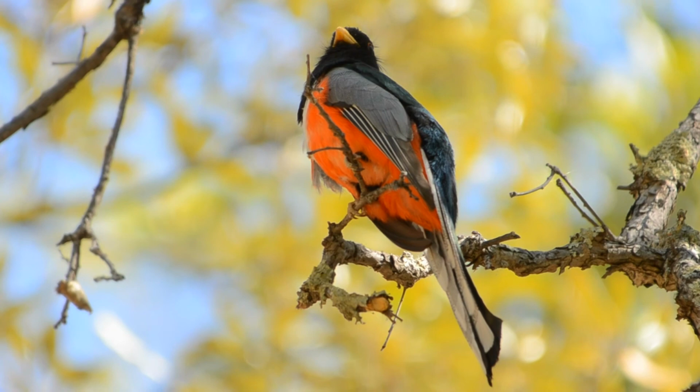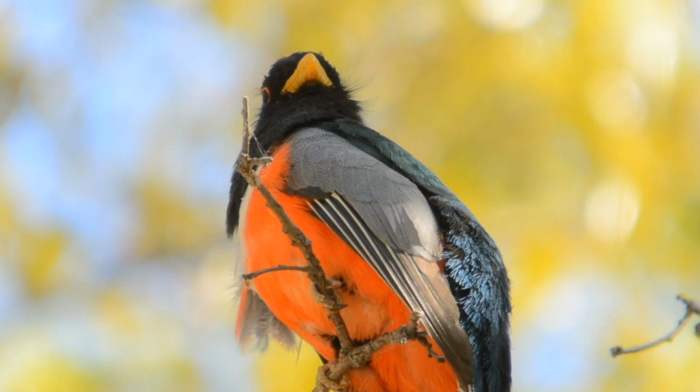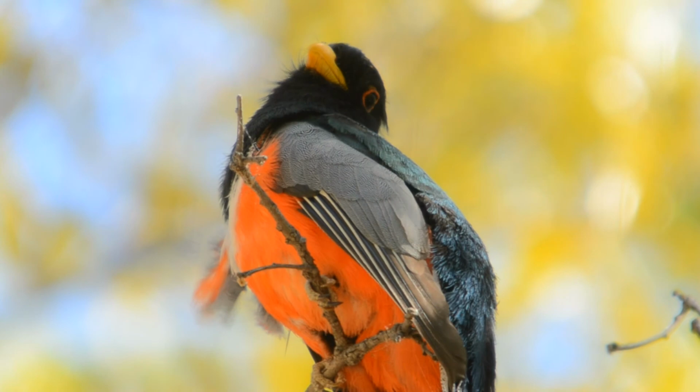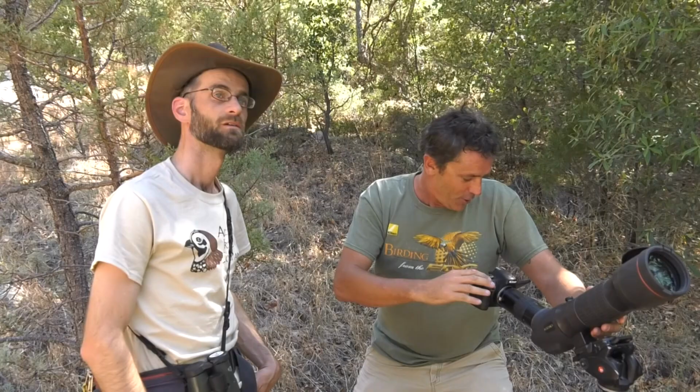What a beautiful bird. A male elegant trogon. Look at that beautiful red belly and that nice bright iridescent green on the back. And there he's turning his head now and you can see the bright yellow bill. And the word trogon is actually a Greek word that means gnawer. It's because these birds gnaw on fruit and insects with that nice hook-shaped but wide bill. Yes, what a beautiful bird.